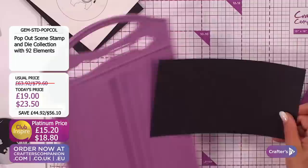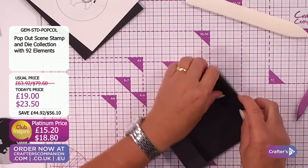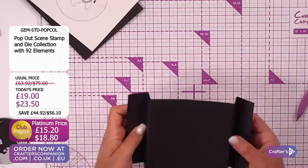So then we can pop that down, and I'm just going to fold this for a minute just to really get that there, because it's going to go through the die cutting machine, and it will flatten some of those. So if I just burnish it, I know that they're going to be visible afterwards. So I can still do this on my smaller mat.